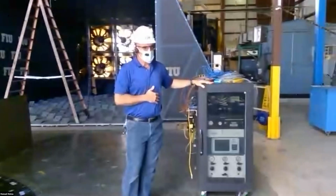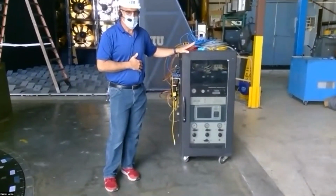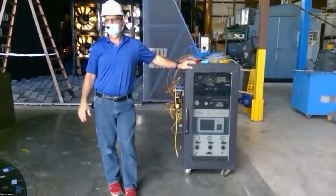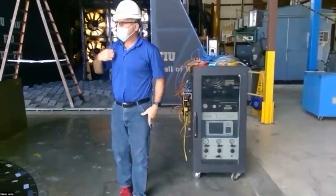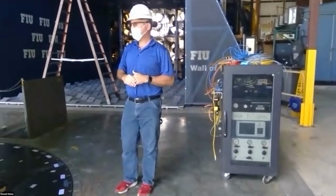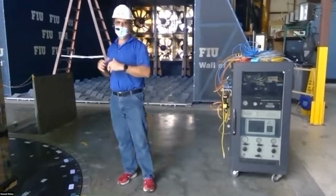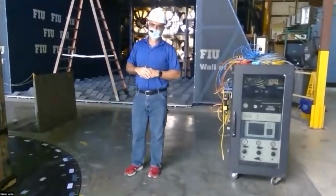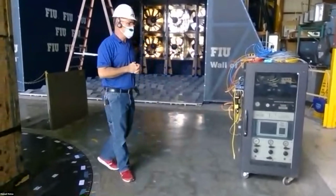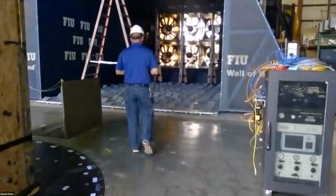This is part of our scanning valve system, which we do the pressure measurements with. Typically, this is underneath the turntable. We're about to do water testing with this test specimen. We did all the dynamic and pressure testing first. Once we finish that, we remove the instrumentation, and then we're going to do water penetration testing next. That's another unique feature of the Wall of Wind: we're able to do wind testing as well as wind-driven rain testing.